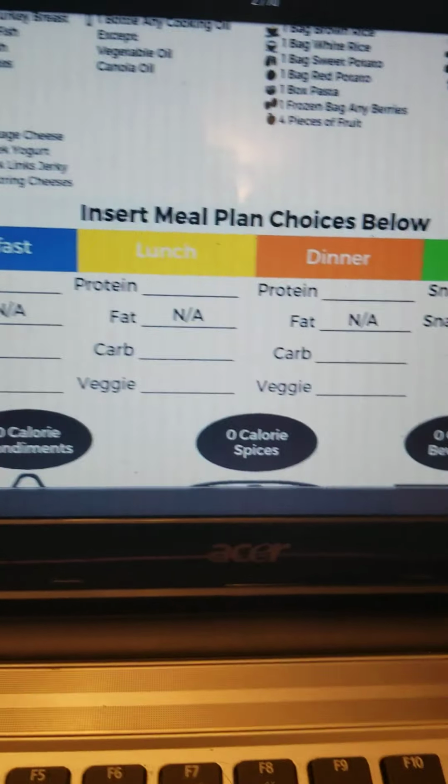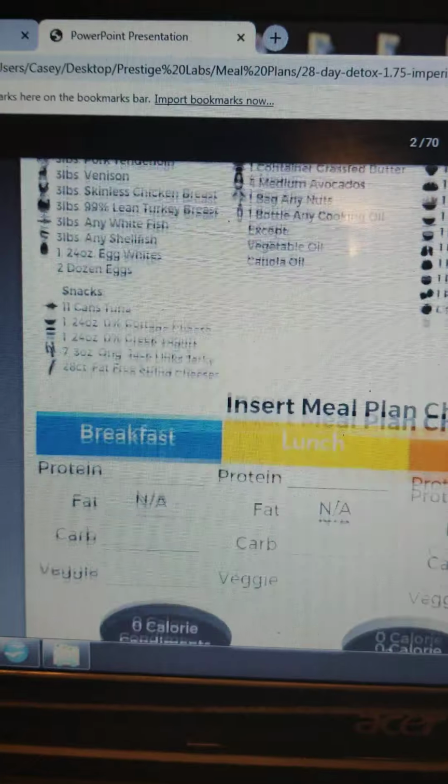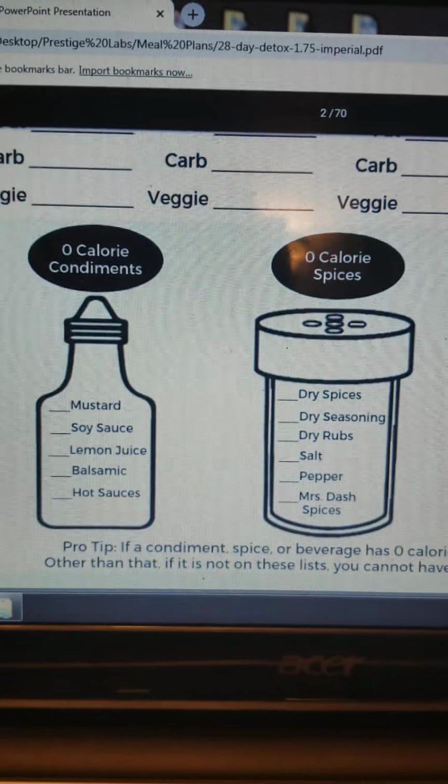Looking ahead, this will let you just do a sample meal. You can write out a sample meal of each, go up to the quantities here, and this will tell you how much to buy for the week. Anything you guys have questions with on this, you can just contact me individually.